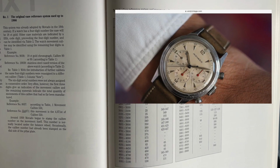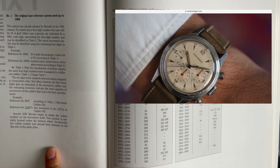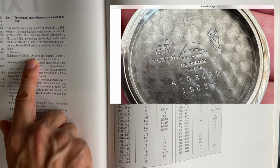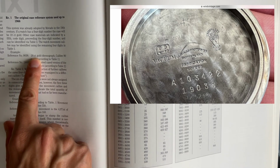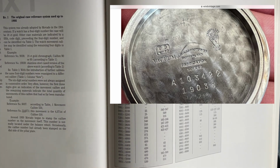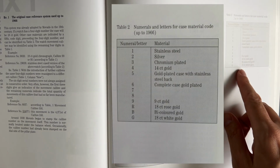So in Eric's case, if you look at this explanation, A103422 is the serial number, but 19038 is a reference number. If that would be a 4-digit reference number, then that would be an 18-karat solid gold watch. In Eric's case, that's 5-digit, so we can figure out additional information about his watch from table number 2.